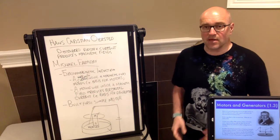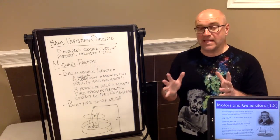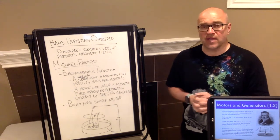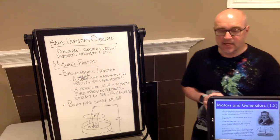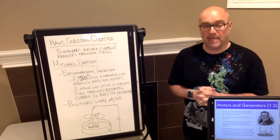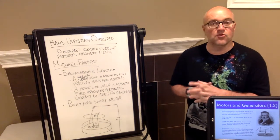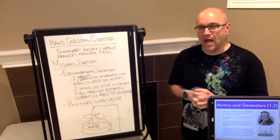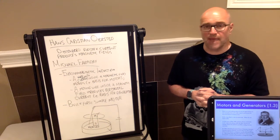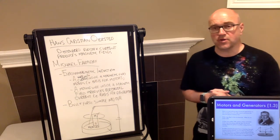Today I'm going to discuss how magnetic and electrical fields come together to produce these two forms of technology. Motors, which take electrical energy and convert it into mechanical energy, movement energy, and how we can take mechanical energy and, using magnetic fields, create electricity.